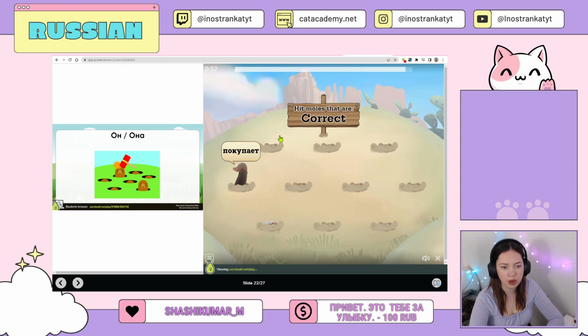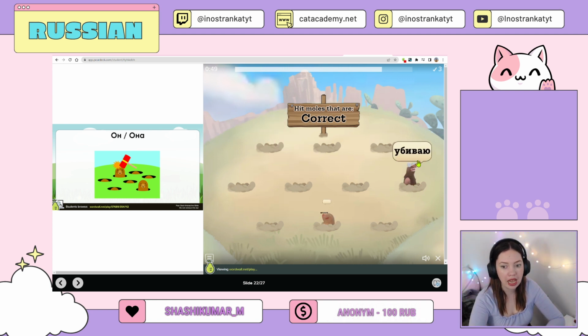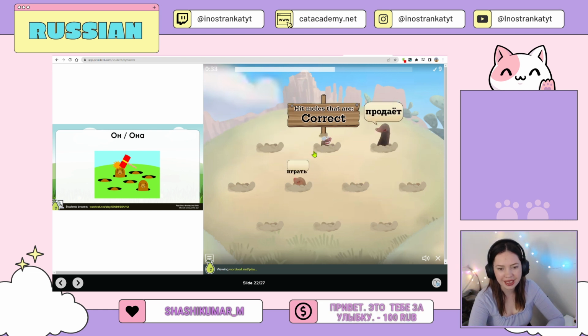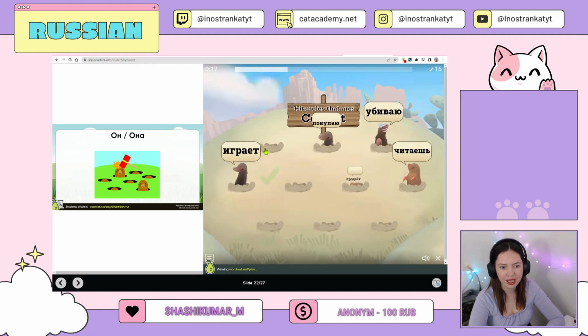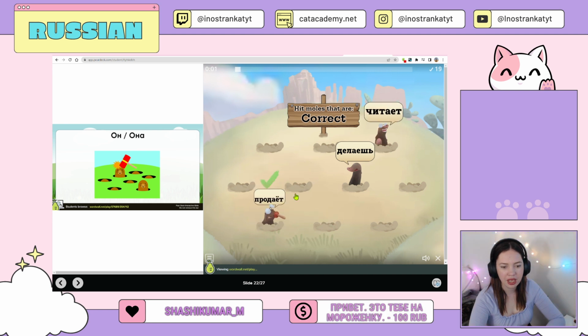So the correct moles would be покупает, читает, продаешь? No, ты продаешь. Он покупает. Я убиваю. Он играет. Он убегает. Он делает. Ты продаешь. Убегать. Я покупаю. Он покупает. Он читает. Она делает. Она играет. Она покупает. Ага, so many делает. Она убегает, она играет, она убивает, она делает, нет, неправильно. Убегать it is an infinitive. Она читает. Она продает. Она читает.